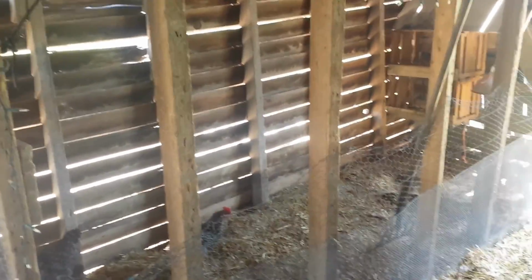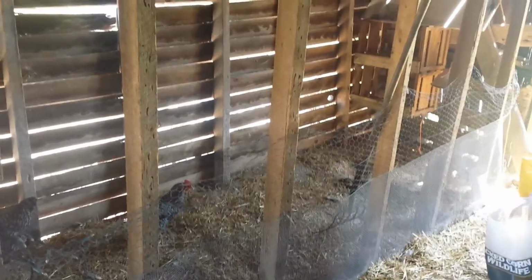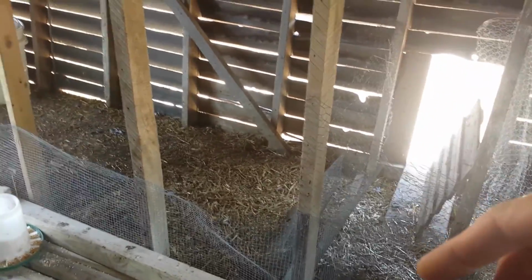Everyone, it's probably been years since I've shown you the rabbit shed. We still call it the rabbit shed, but it is the chicken coop. We use it for brooding the chickens and the ducks, and I recently moved the ducks out. I start them in the house and then move them out here because that March-April weather in Michigan is so cold. And then we have it divided with the chicken wire here in the center.